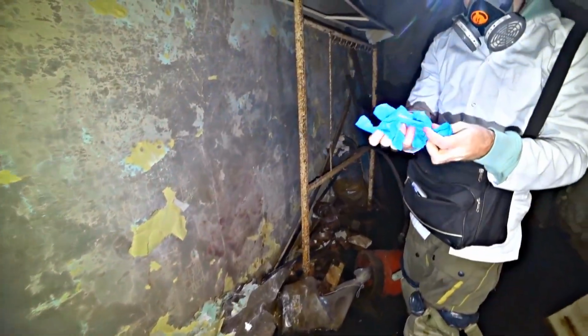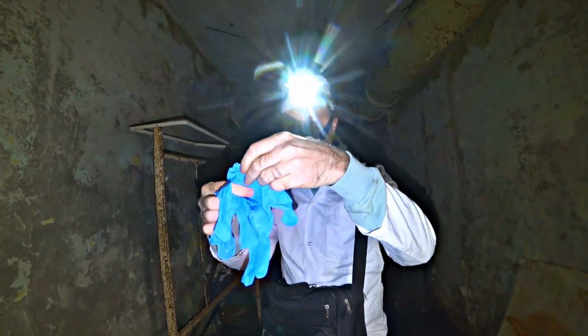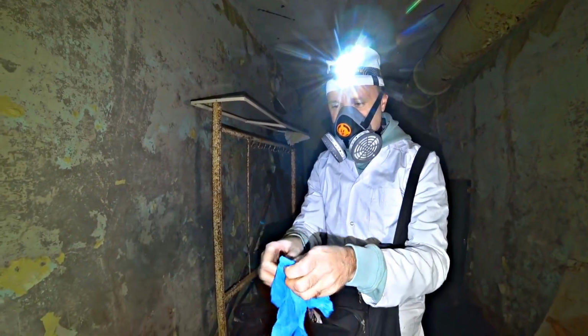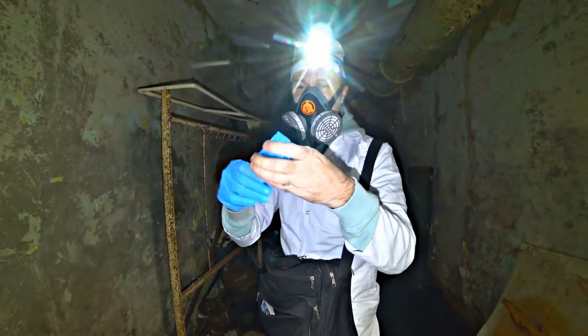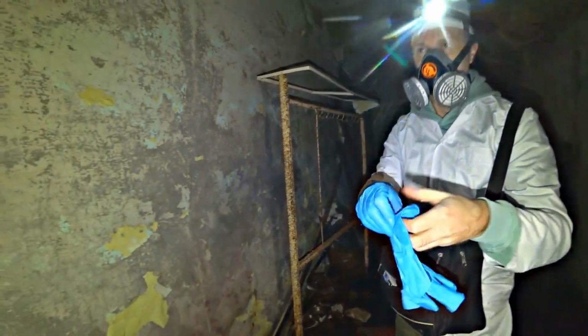Guys, I'm worried about our operation. Damn, I forgot to put on my gloves. I have these super durable latex gloves. I will put them on now. These gloves will protect me from alpha particles. This does not protect against gamma and beta.